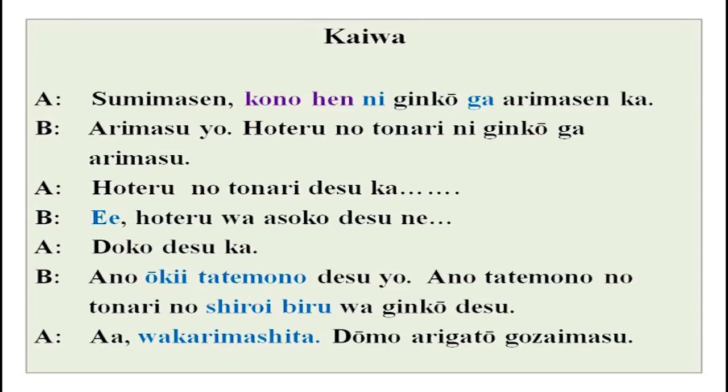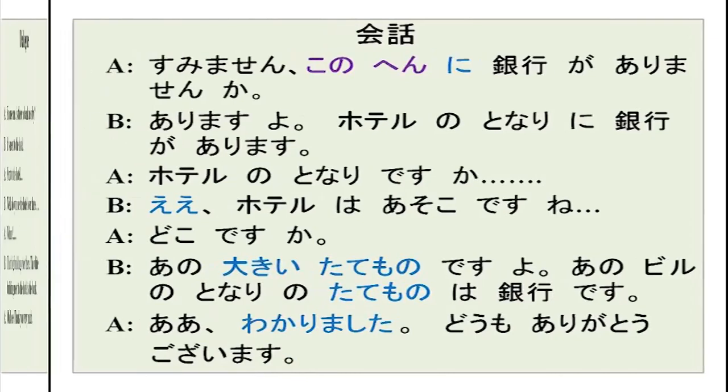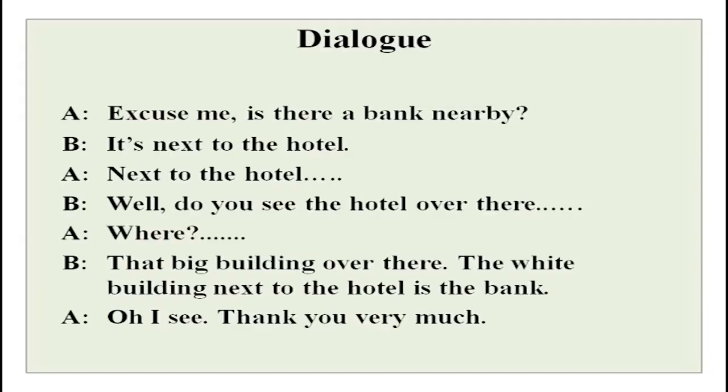Ano tatemono no tonari no shiroi biru wa ginko desu. The building next to that building is a bank. Ah, wakarimashita. I have understood. Thank you very much. So, this is a general simple explanation of the dialogue here. You have it in Japanese and also you have the English translation here. Sometimes this translation may not be exact, may not be word by word. That's because that's not how it would be said in English. It would sound very odd if you try to translate it word by word. So, whatever is to be said in English is put over here.